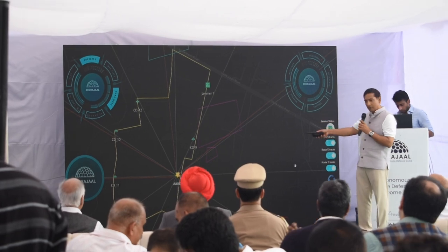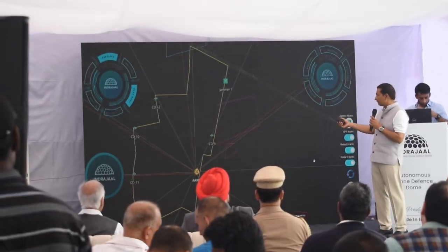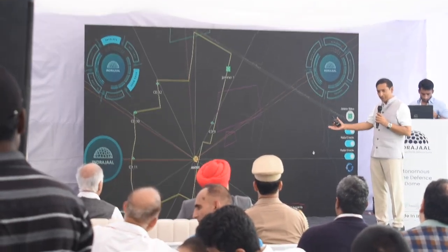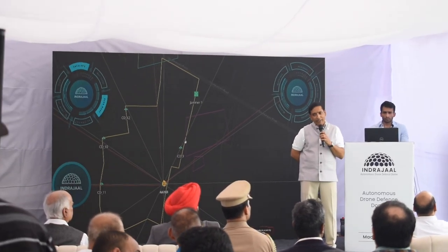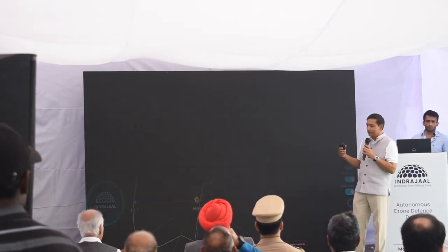This is what's happening inside the operations room. We replicated that here. Resolution is slightly lower than what's inside, but definitely the experience would be the same. The drones will get airborne from where you saw on the station. They'll be going out. You'll see them here on the screen, and what you see on the screen is what is detected from the radar.